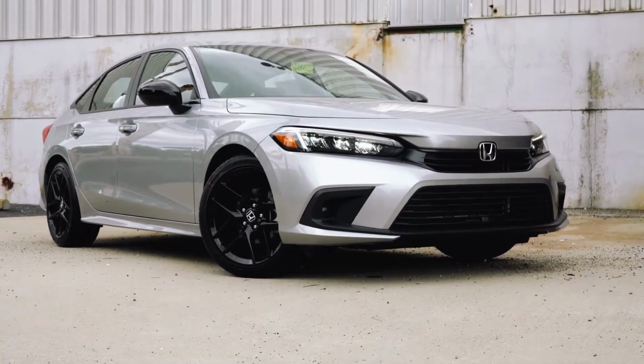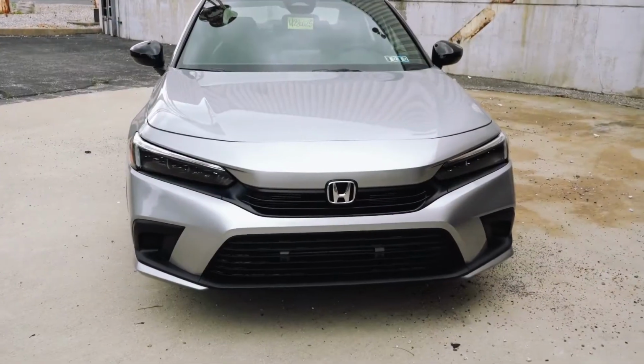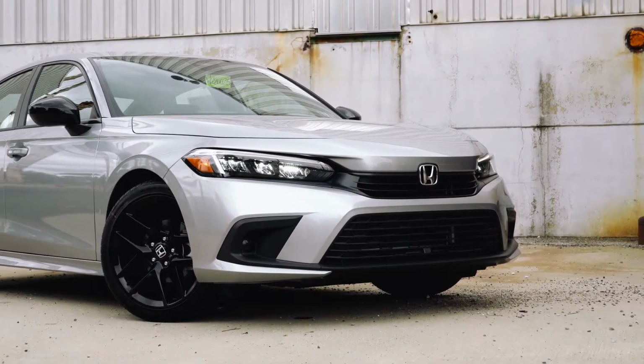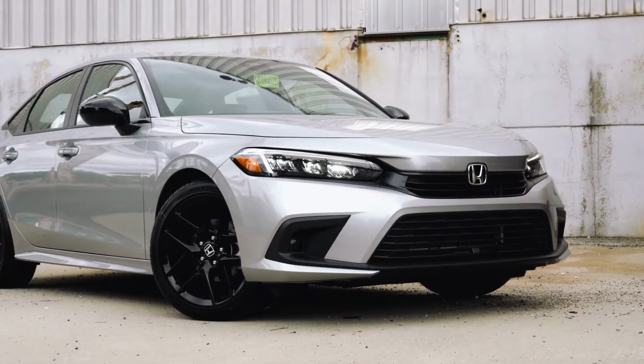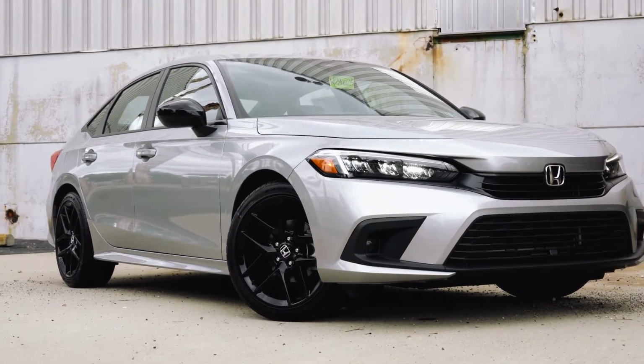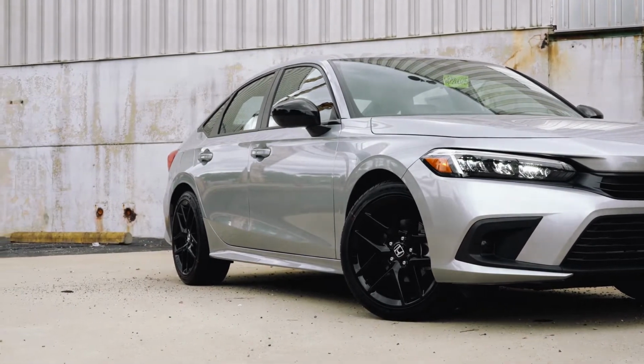Automatic high beams, though, coming standard for every single trim level yet again, even the LX. I love that. Essentially what that is, when you're driving at night, you can put the high beams on. They will stay on until the Civic notices a car coming in the opposite direction. Then it's going to dim it back to low beams, and once that vehicle is gone, it's going to put it back up to high beams. So it is what it says it is. It's automatic high beams. It's absolutely wonderful. I personally love that feature.